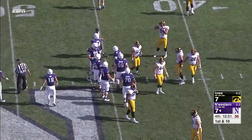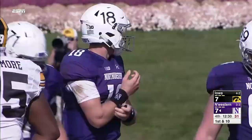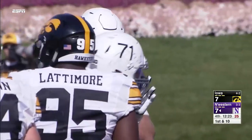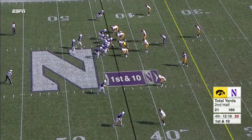Amani Hooker with the stop. And the Wildcats continue to move the ball well against Iowa. Timely runs by Clayton Thorson, and we talked about that. That's not who Nate Stanley is, but to a large extent, it is who Clayton Thorson is, and it's in a timely sense. And that was a good look at it on that play.